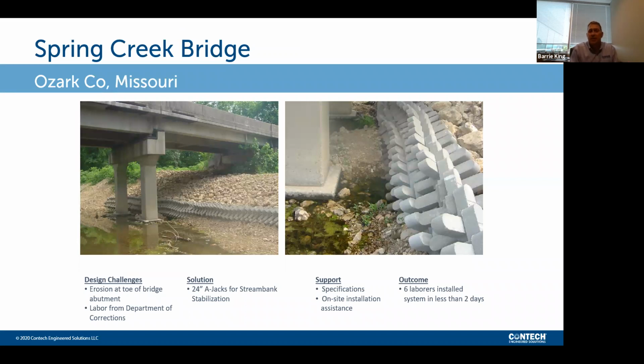So in this case, this is in Ozark, Missouri, and originally protected by riprap. The Spring Creek Bridge abutment was unable to withstand the continual flows that the stream, it's very flashy through there. So you get very high velocities. And so really what was needed here is that they needed to keep the back. And what was happening is that the abutment on the right-hand side of the left picture, that was all undermined. It was getting into that top footing structure, and they were going to lose it. It was critical. This one got fast-tracked.